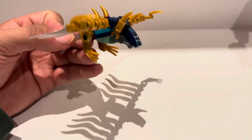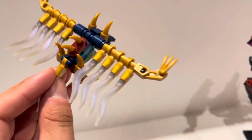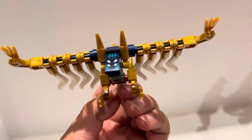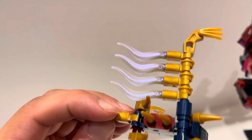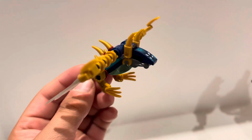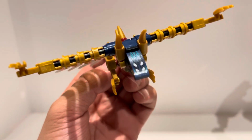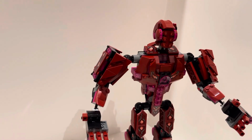Here is a Deviant Bat. I think it's the Deviant Bat. I want to say this right off the bat: this is a very tedious build. Not too crazy, but I just wasn't a fan of it. It was a lot of repeating, a lot of small pieces putting this together. But all in all, I think it does the job. It looks good. This is actually a print. My one complaint with this set is that there are so many stickers.